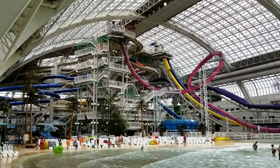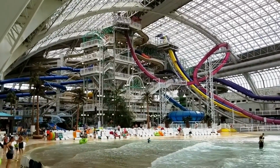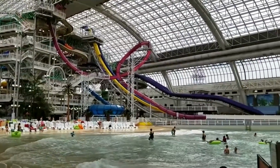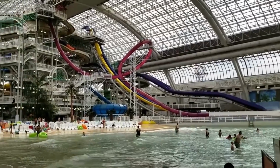In 2018, the World Waterpark announced it was undergoing a $2.5 million renovation. It took a little longer than initially planned, and I'm a little behind as well, but it's all complete. So, let's take a look at what was done.